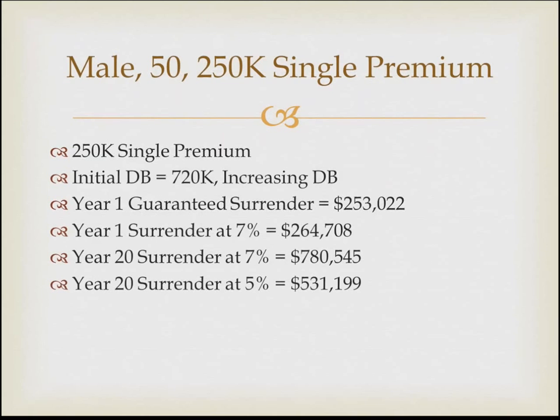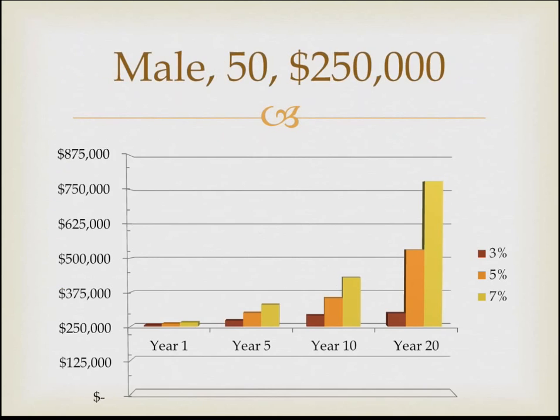Say they only got 5%. They've still more than doubled their money. Again, on a graph, you can see we're always positive, even at the 3%. If we do better, it's looking great for the client.